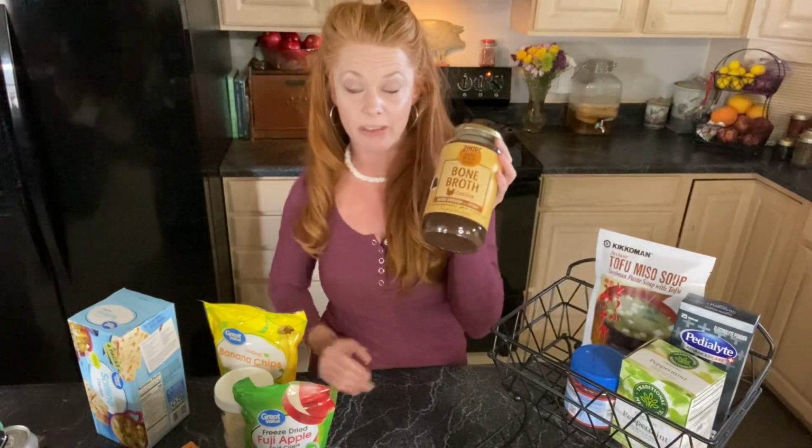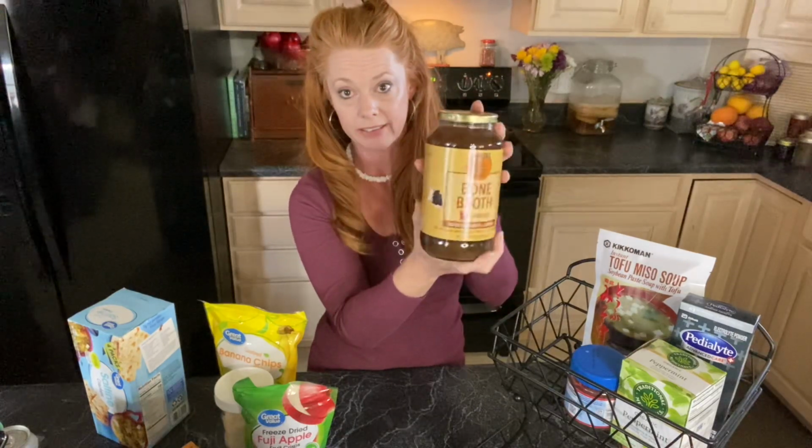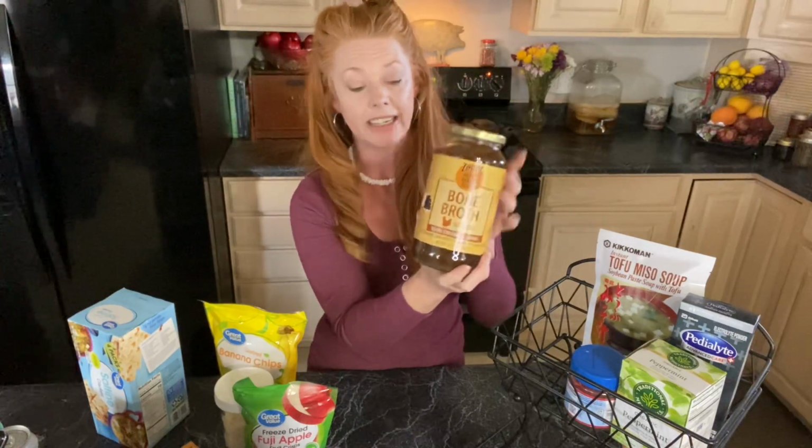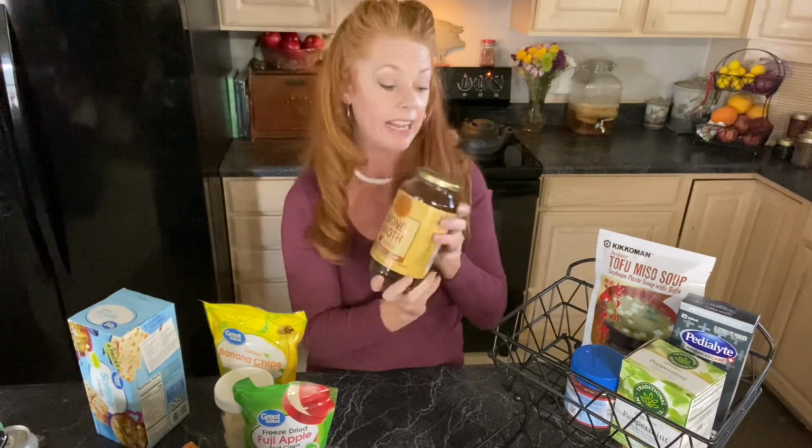So you're also going to want to consume calories in a form that helps promote battling dehydration. Things like bone broth. I like this brand because there's not very many additives. Disadvantage is it is big, it is bulky, it's in glass.